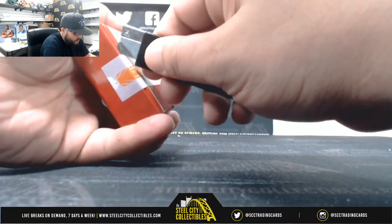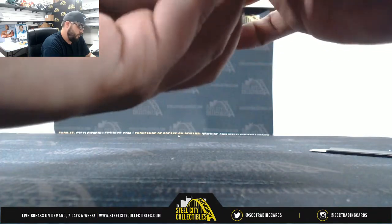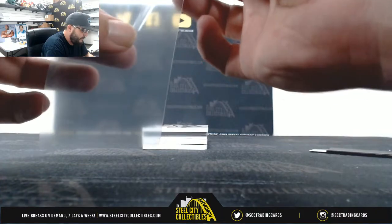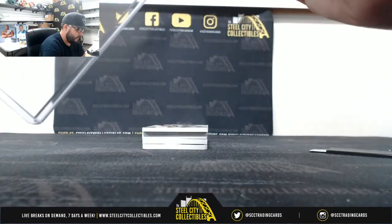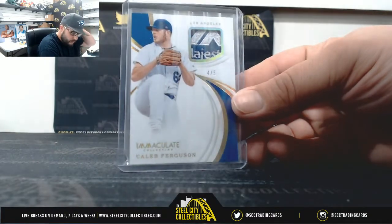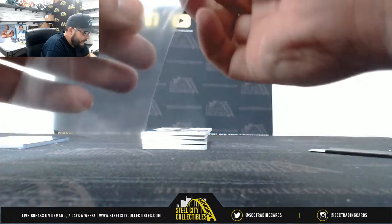A little heavy. First, 4 of 5 with a majestic patch. Caleb Ferguson. It's going to Benjamin. Caleb Ferguson, 4 of 5 Majestic. I know somebody that's going to like this in your household, Stu. 8 of 25, 3 patch.